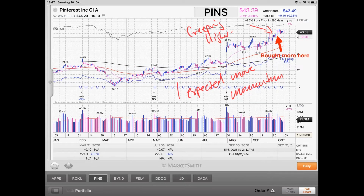Okay, so that was the entry. Let's look at the trade progress, what happened next. On the 10th of October, I took this screenshot and wrote down "creeping higher." I wrote that down because you can see that there was not so much momentum. The price went higher and higher, but there was not this accelerating run that you expect or want to see after you buy a stock.